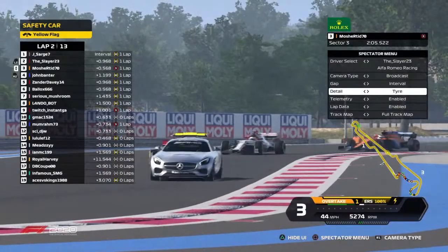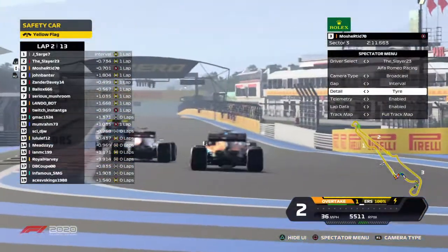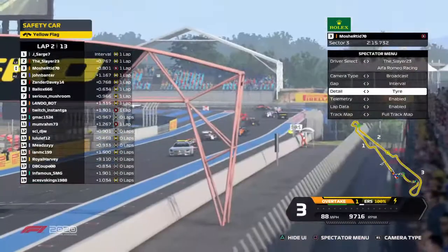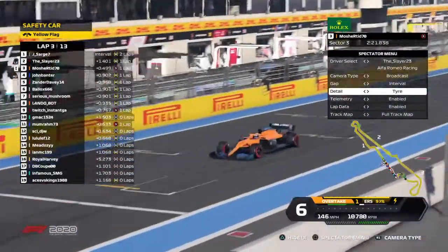So I'd imagine the safety car will be out for another lap at the end of this current one as the drivers who pitted catch up to the back of the pack. They're not far away already. Don't really see any incidents to warrant a full safety car.